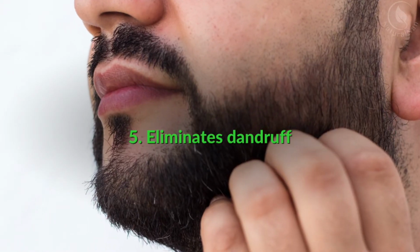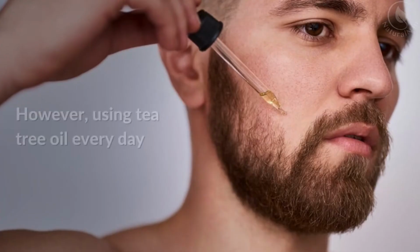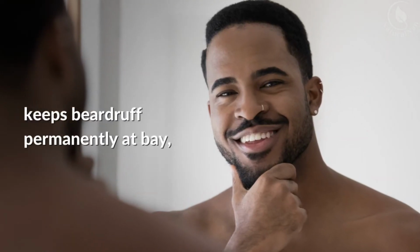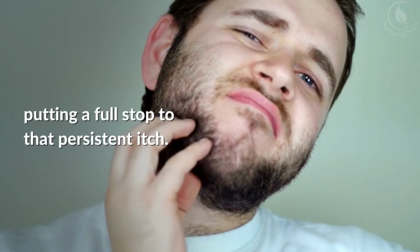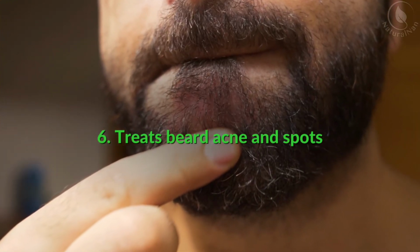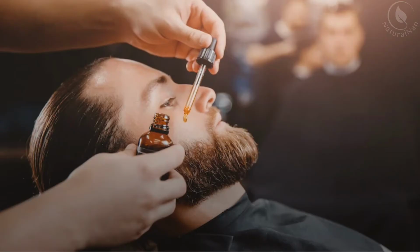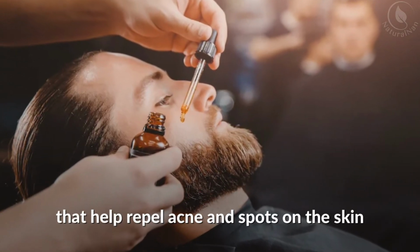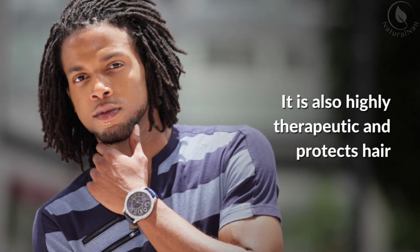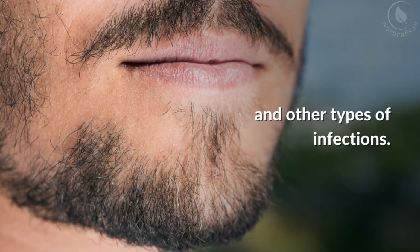5. Eliminates dandruff. Beard dandruff seems like a never-ending problem. However, using tea tree oil every day keeps beard dandruff permanently at bay, putting a full stop to that persistent itch. 6. Treats beard acne and spots. Tea tree oil has antiseptic properties that help repel acne and spots on the skin under your beard. It is also highly therapeutic and protects hair from harmful microbes that cause acne and other types of infections.